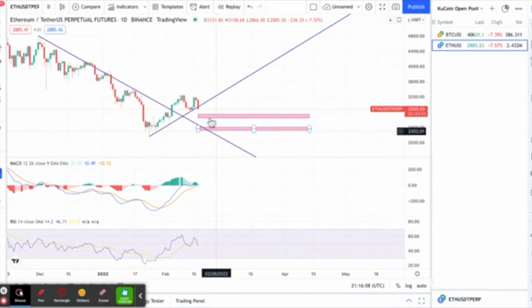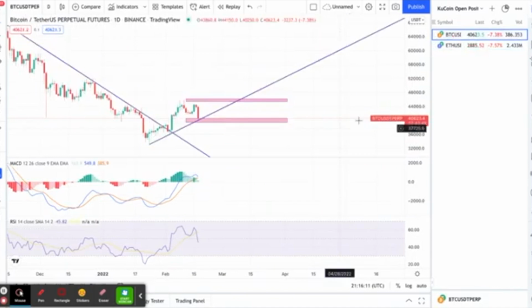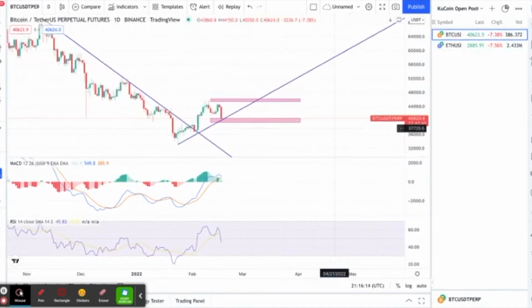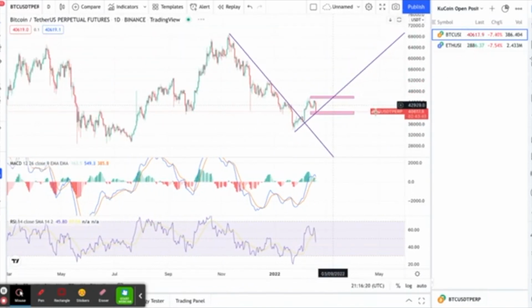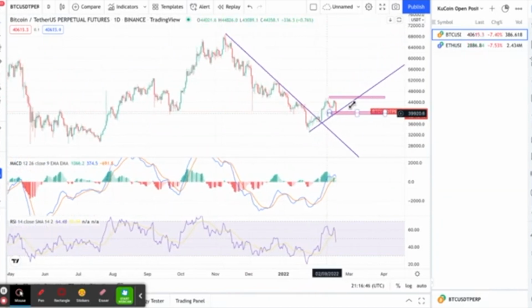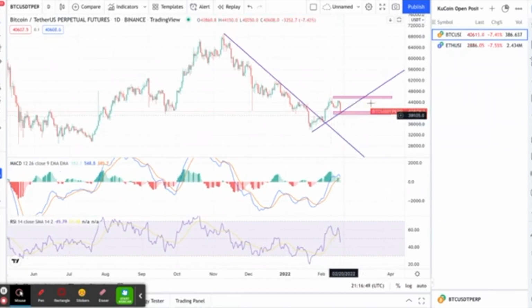Okay. Now, along with that, I also want to look at Bitcoin. Bitcoin's doing some of the same stuff. You can see it's very similar. It is having some of the same reactions. The first stop that I have is this 46,000 area. That was going to be the area that I felt like would be a selling area. And evidently we got really close to it and then we have dropped. We are now in the 40,000 area. I want to make sure that we see what happens. Again, this is on the daily.